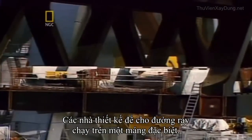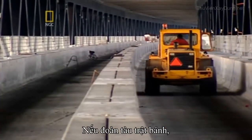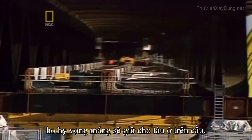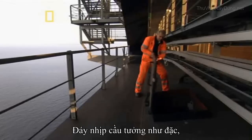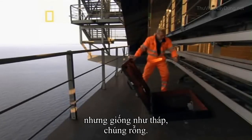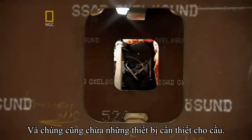The designers decided to put the train tracks in a special cement trough. If a train was to derail, they hoped this liner would keep the train on the bridge. The bottom of the spans may look solid, but like the towers, they're hollow. And they too housed equipment critical to the bridge.